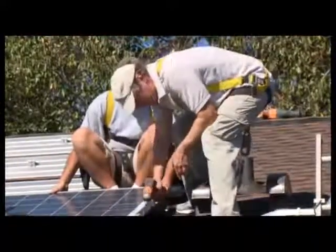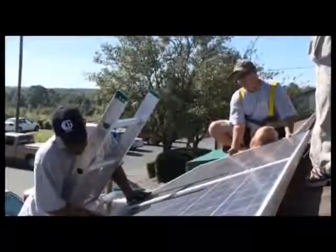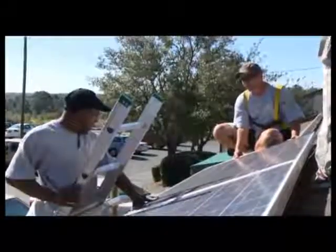When I put the solar panels up on my roof, I refinanced the house. I got a lower rate overall, and it added maybe $20, $30 to my monthly mortgage. And since that time, with the savings, it's helped me. I've actually paid off the mortgage since that time.